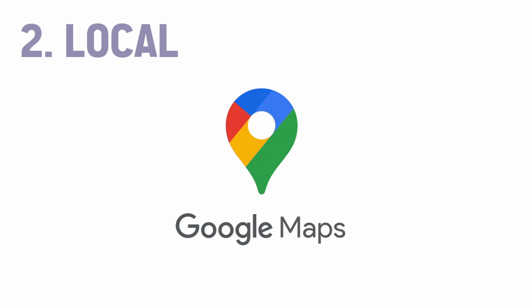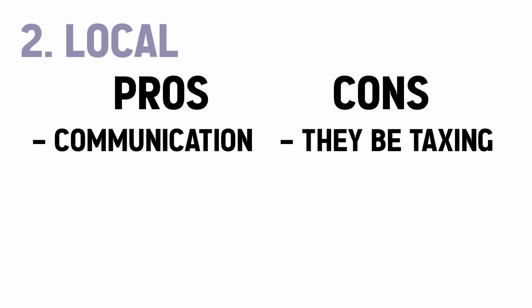The second type is a local manufacturer, and for this I can't really say much because it would depend on where you live. I've never dealt with a local manufacturer, but I heard they be taxing a lot. These are the pros and cons, and in my opinion the only pro really is communication.